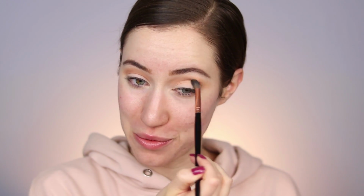This is blending out really nicely. Not too shabby. I really don't know what direction I want to go with this palette. Maybe we'll do purple and gold. I don't know. That could be fun.